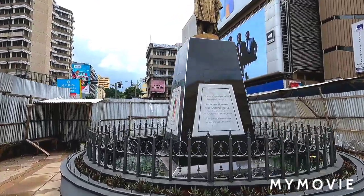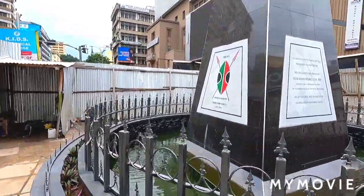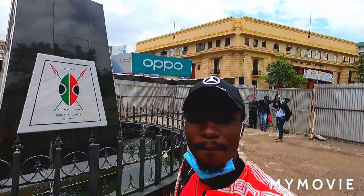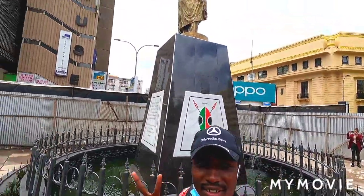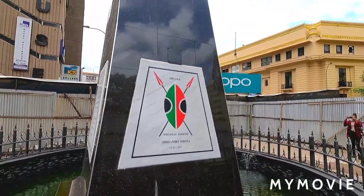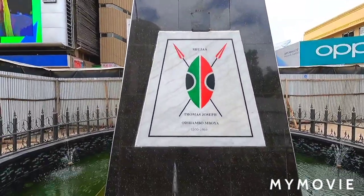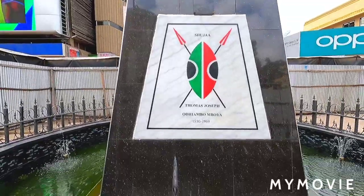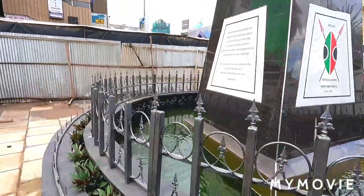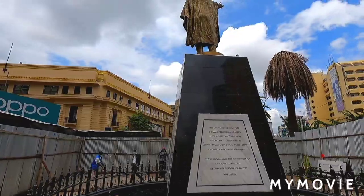So hello guys, I'm here at the Tom Mboya statue. This is the first look of Tom Mboya statue. It looks amazing. Actually, I'm the first YouTuber to get access to this place. That makes me very happy.